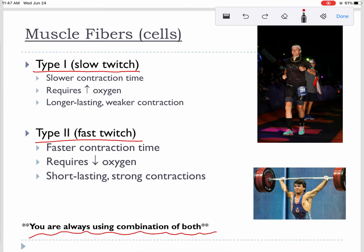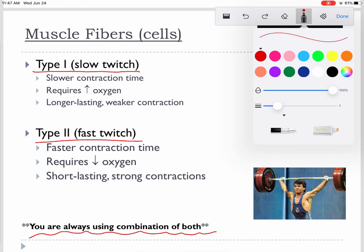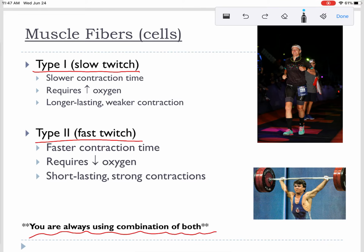Let's talk about type 1. These are our slow twitch muscle fibers. These are the muscle fibers that contract weaker. Actually, I want to change color. Ooh, look at that. Let's go to blue. I've been liking blue today. The type 1 or slow twitch contract weaker, but can last. They can contract for a longer period of time. So this might be used more in endurance activities.